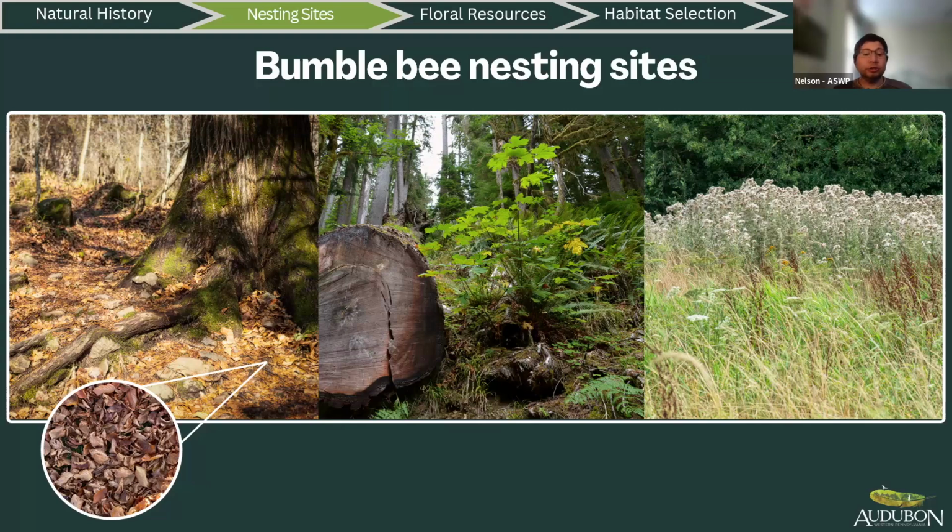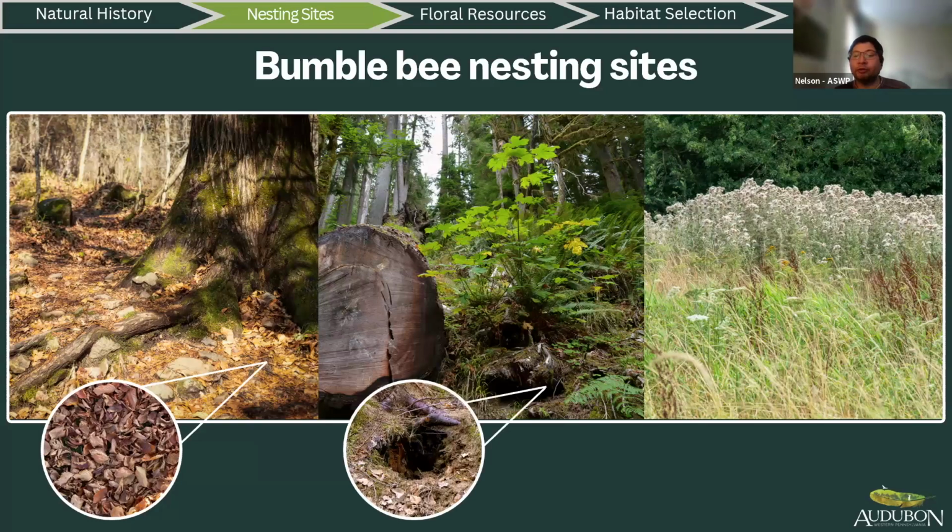Most of the time, they actually like holes. They like to actually use abandoned animal burrows. Could be from a chipmunk. Could be, maybe there's a hole in a tree made by a woodpecker. That's bigger. Maybe those big pileated woodpecker holes. If it's big enough to house a bumblebee, maybe she'll nest there. If it's lower to the ground, even better. It could be from other rodents as well.